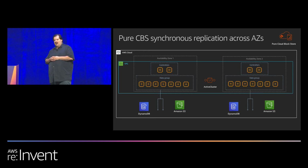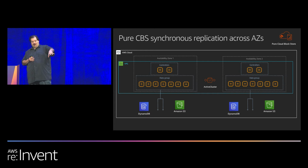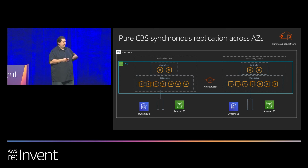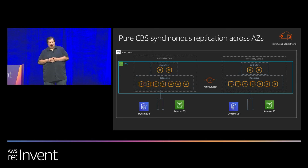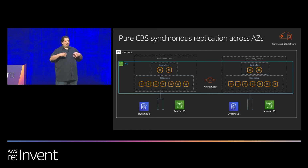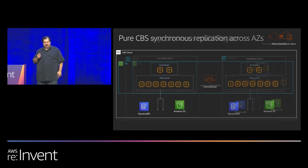Because now if you have customers on your SaaS solution that uses block store or uses cloud block store, here even if an availability zone goes away, you're still protected from that data without having to, again, build your own replication or your own functionality, right? You don't have to figure out how to do deduplication, how to make that synchronous replication happen.